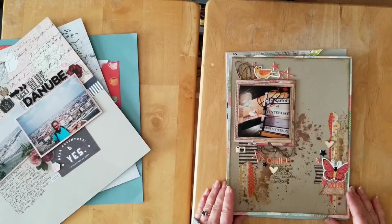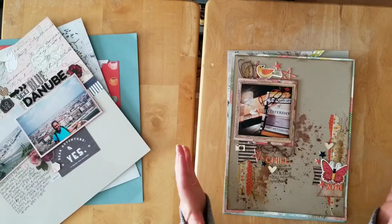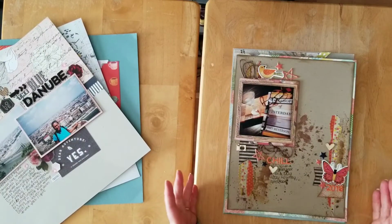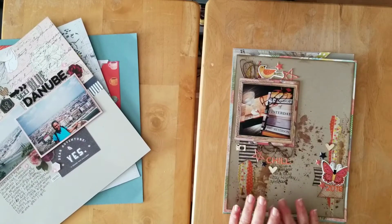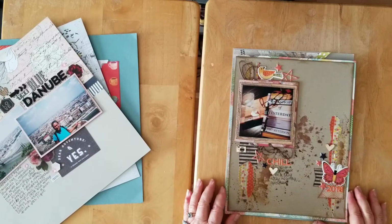This one is very different for me, and I'm still not sure about this layout. This was for the Grab 5, my favorite challenge of our scrap parties, as I've mentioned before. And I got it done. It's going in the album, but it kind of hurts my eyes, maybe just a little bit.